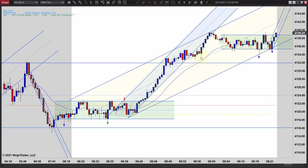And then you get a little failed second entry short that turns up. I just don't like going long at the high right there when there's always the chance that a breakout could fail. And we did come back and test it a couple of times. So you may take this one. I definitely wouldn't take this one. You might take that one though, because there's close to being enough room to get out. There might actually be enough room to get out there.